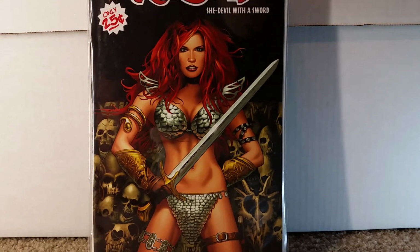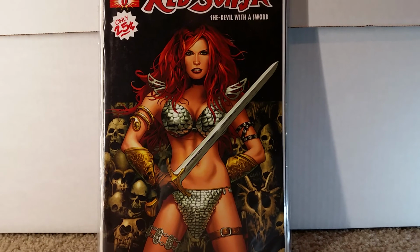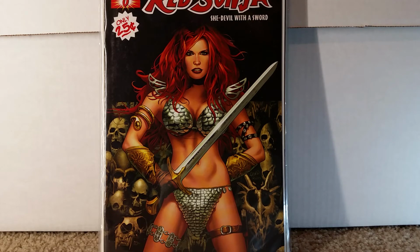Grabbed this. It's nothing special, but everyone who watches me knows I collect Red Sonja, and I actually didn't have this one. It's the Red Sonja black cover. There is a white version. They were both not really worth a whole lot. They're issue #0.